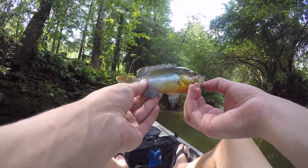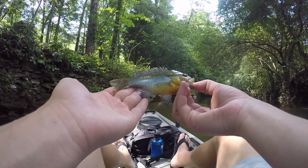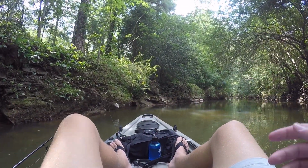All right, y'all, my camera just turned off. As soon as it turned off, I caught another fish. And it's just another red breast, but this is probably the best one of the day. Hopefully my camera will start working again. It might have just overheated. I didn't see what it said.